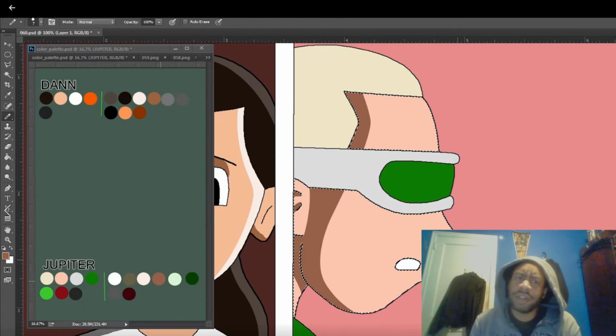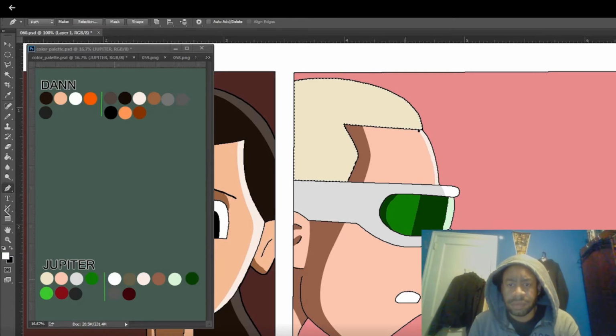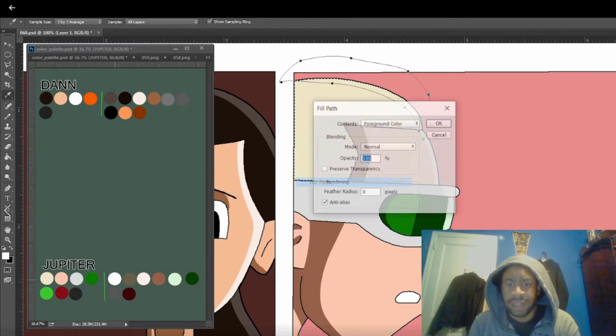Not too much there. Don't know why I didn't go ahead and do the background already. So I hope I went back and finished that. I'm actually not aware as I look at that right now. But anyways, next was the picture of Jupiter, the second panel, and the goggle detail in.